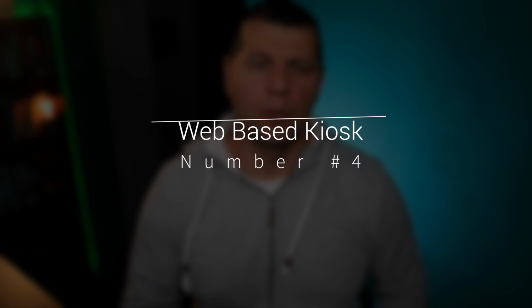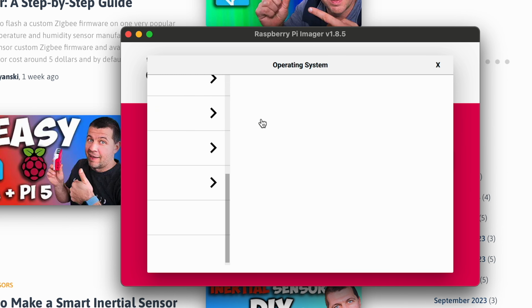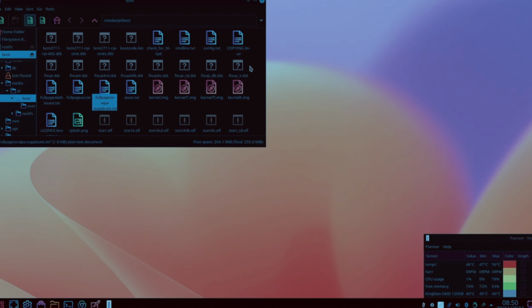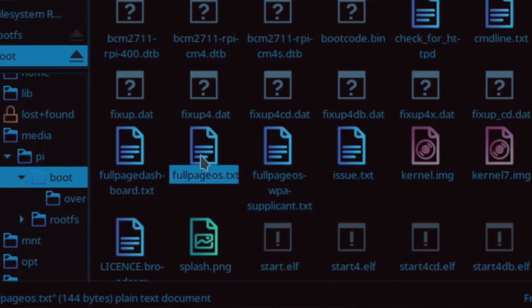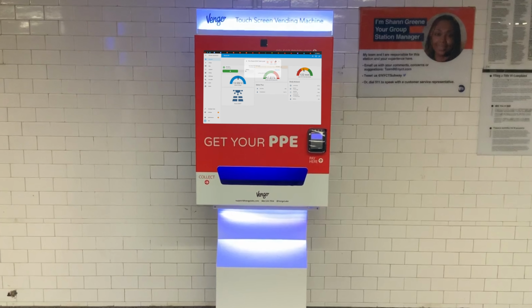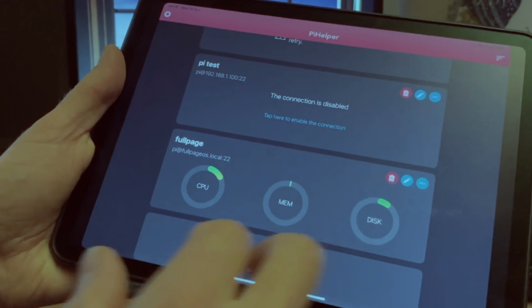Moving on to number 4, which is Full Page OS, that is also available in the Raspberry Pi Imager under Other Specific Purpose OS section. Full Page OS can be used for displaying web content in a full screen mode without any distractions. Perfect for web-based kiosks or smart home control panels using Raspberry Pi devices. Its minimalist design and auto-start functionality make it easy to set up and maintain, while its full-screen web browser ensures a seamless user experience for displaying web content such as Home Assistant dashboard or basically anything you wish. You don't have to worry about power interruptions because when the power is restored, the Full Page OS will start and load your predefined page automatically.